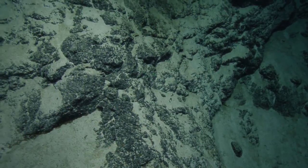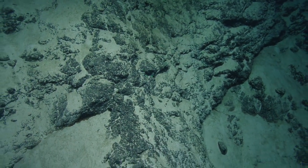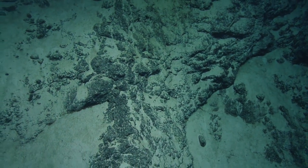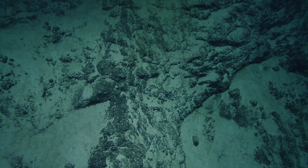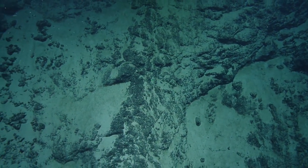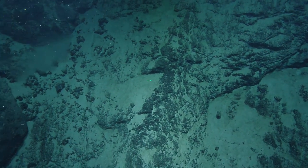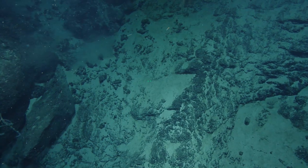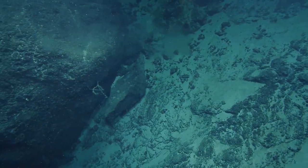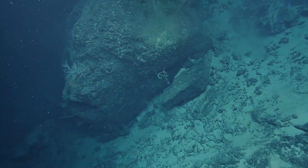There's a little ledge there. Yeah, this is all right. Oh yeah, behind you, in the back. Yeah. Okay. Some corals here.